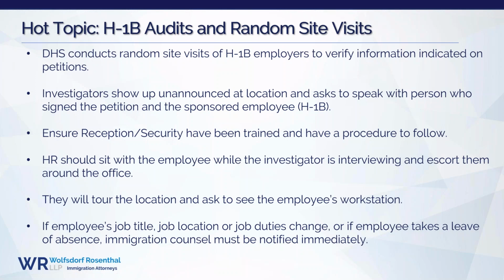So number one tip for companies, always make sure your reception or security has been trained and knows how to follow procedure and who to contact. You don't want the employee to be sitting with the officer without an HR or another person present. They will tour the location and take pictures and ask to see the workstation. So if the employee changes job title, job location, or anything changes in the job that's material, a 50% change or more, you should notify us so that we can advise you if there needs to be an amended H-1B filed.